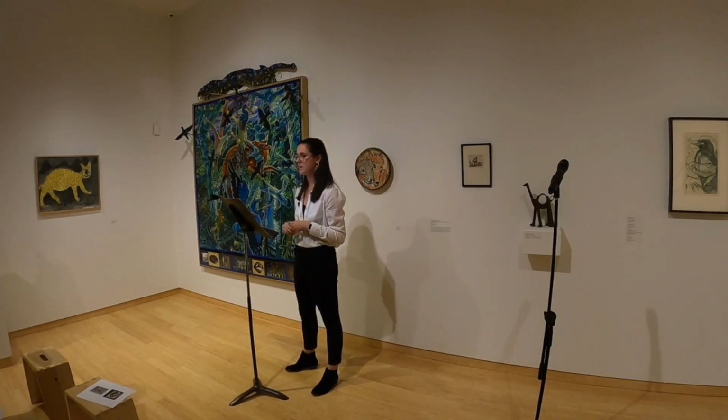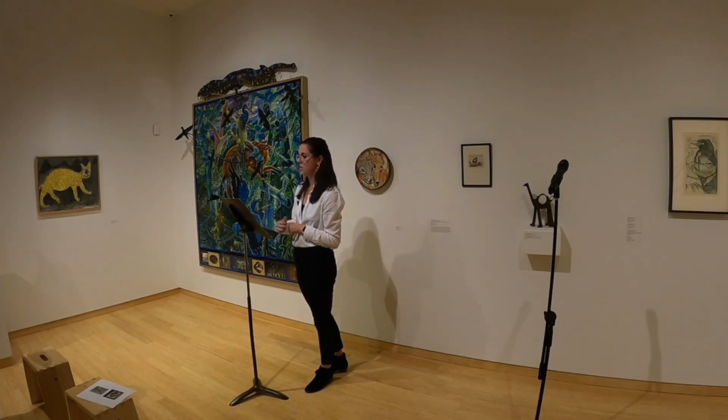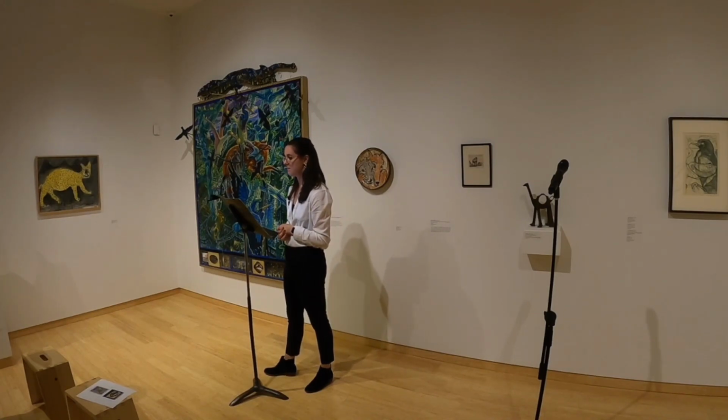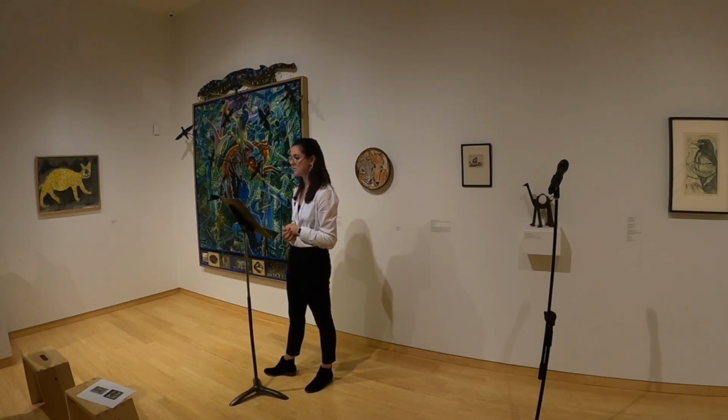The print is entitled Judgment at Neuberger, and the label text for this work reads, Sue Ko makes prints and paintings as a form of social protest. In this print, Ko promotes animal rights through a critique of the meat industry by fabricating a courtroom trial scene with animals as stand-ins for humans.